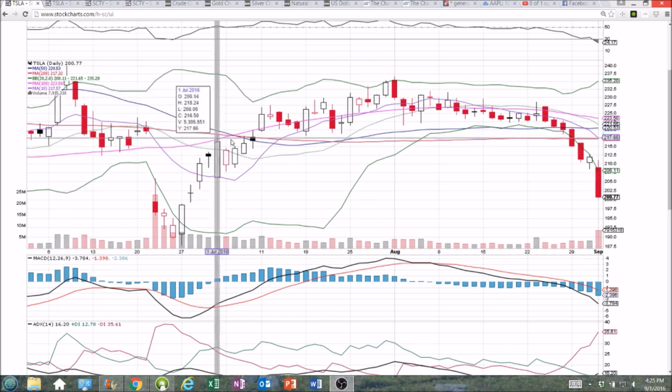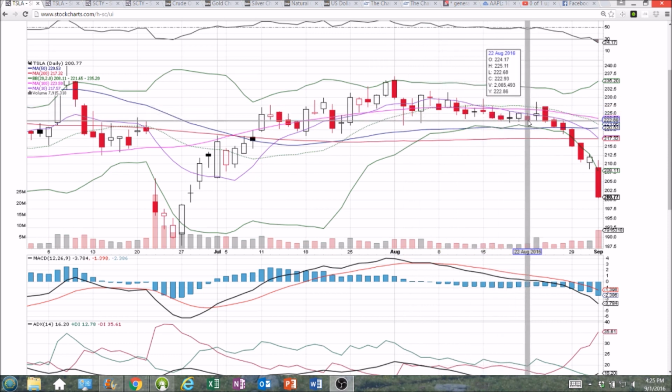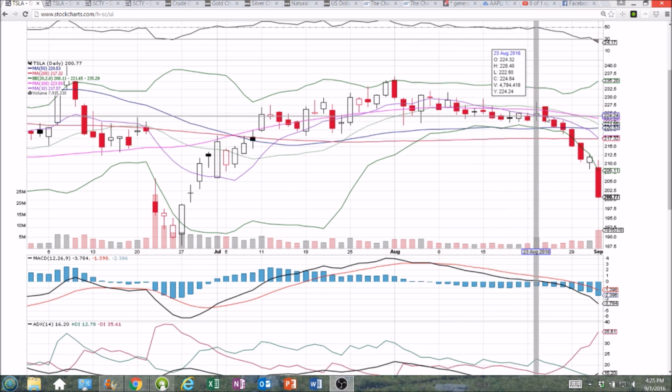So Tesla, we knew the bearish break occurred. You could see the daily chart tighter and tighter and tighter. Once 222 support was lost, that was the bearish break. We still had plenty of support to be watching, but right on August 25th is when the bears won the battle. And we could see since then it was just an all-out dump.